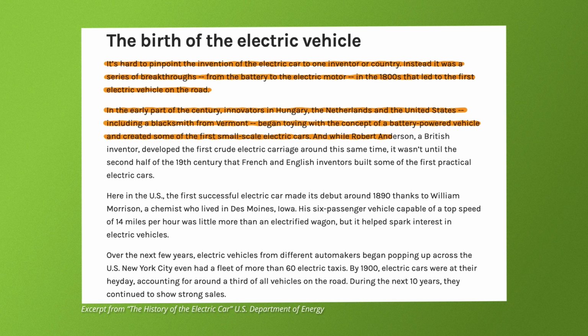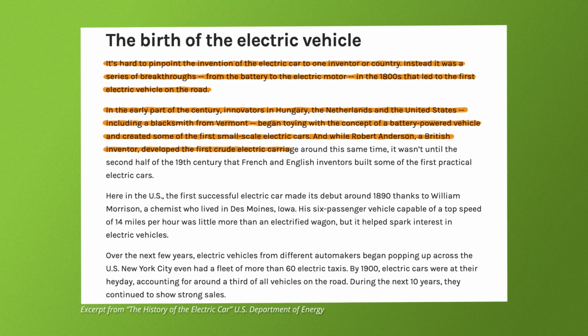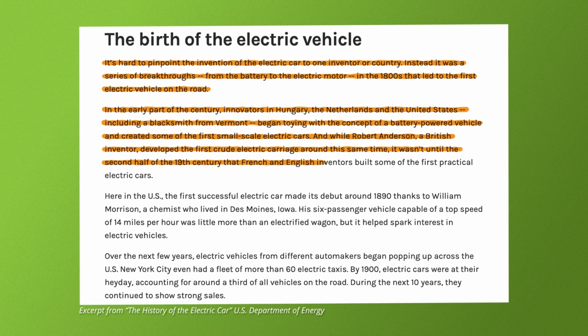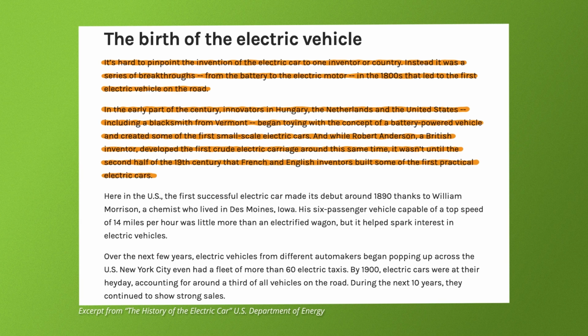While Robert Anderson, a British inventor, developed the first crude electric carriage around this same time, it wasn't until the second half of the 19th century that French and English inventors built some of the first practical electric cars.